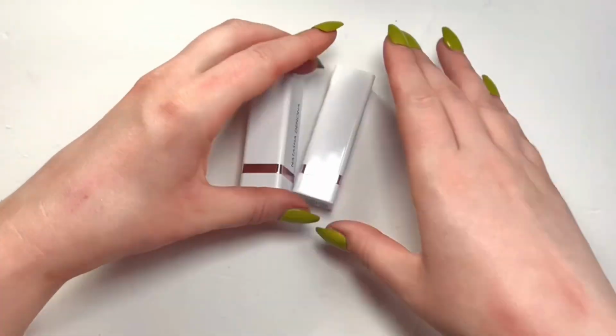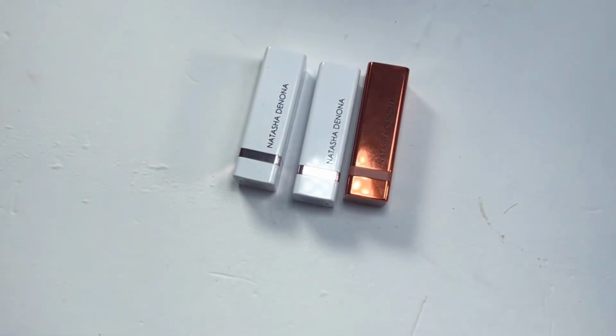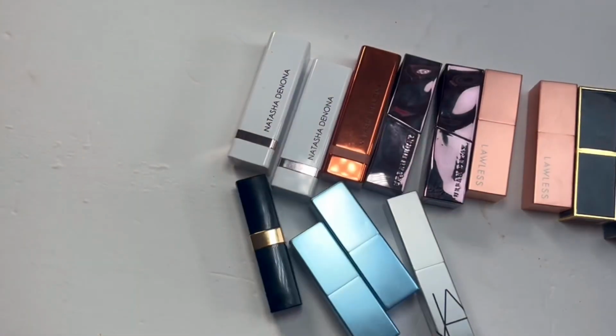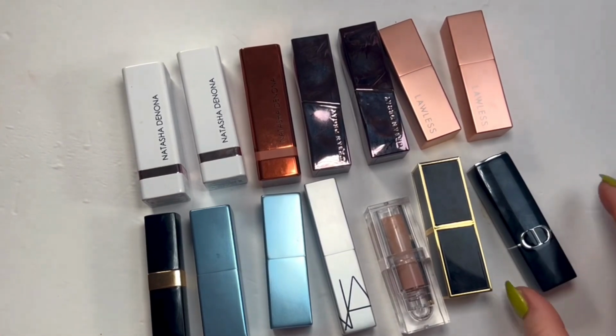Pulling out at random now. Let's just pull out all my square lipsticks. How about that? These are just more high-end lipsticks. We have a couple of luxury formulas in here. Let's just go ahead and dive in.